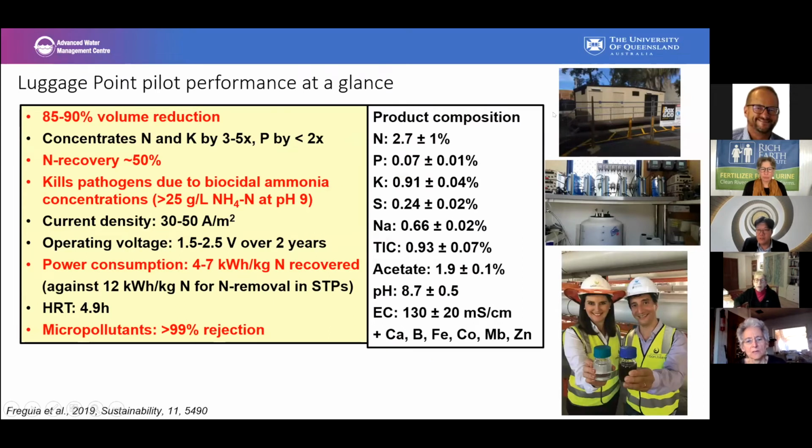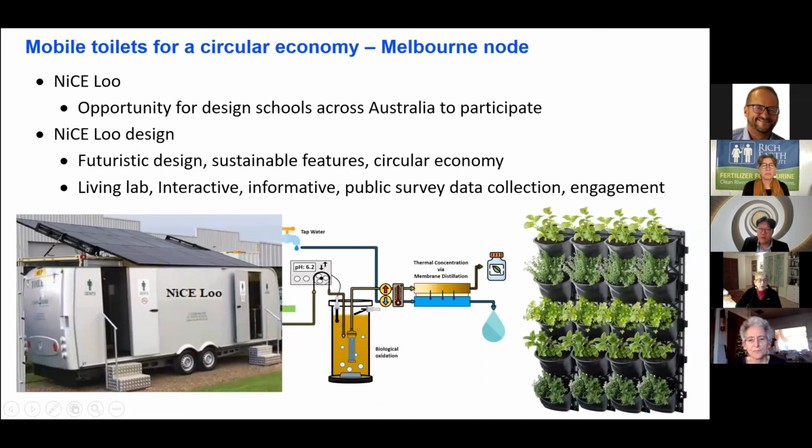So they have tested this kind of containerized system. You can see some of the lab scale results: 90% volume reduction, 50% nitrogen recovery, and pathogens are killed because of the ammonia, more than 25 grams per liter. Power consumption is mainly for the pump, around 7 kilowatt-hour per kilogram nitrogen. And then most of the microplastics were removed from this electrochemical process.